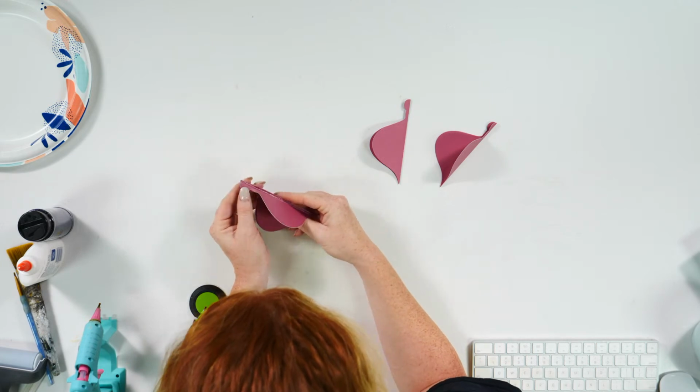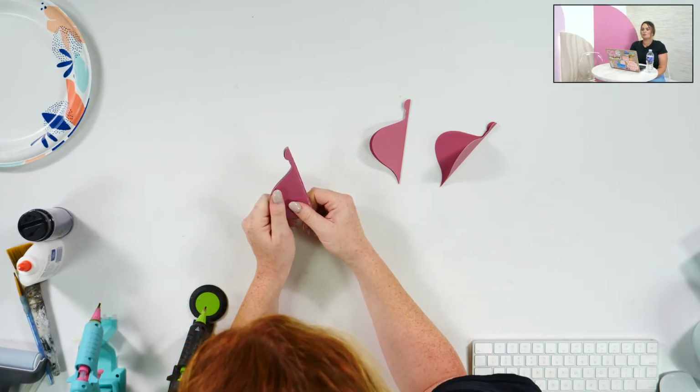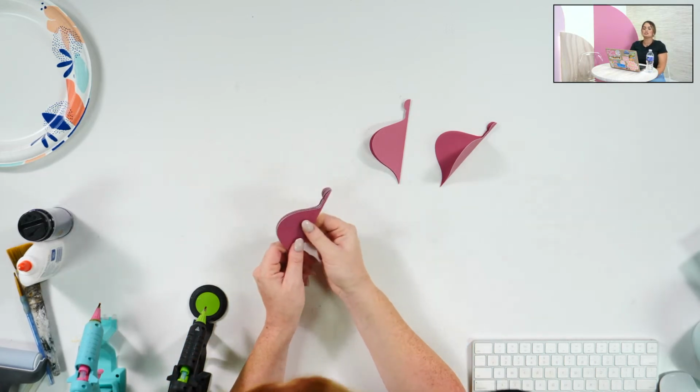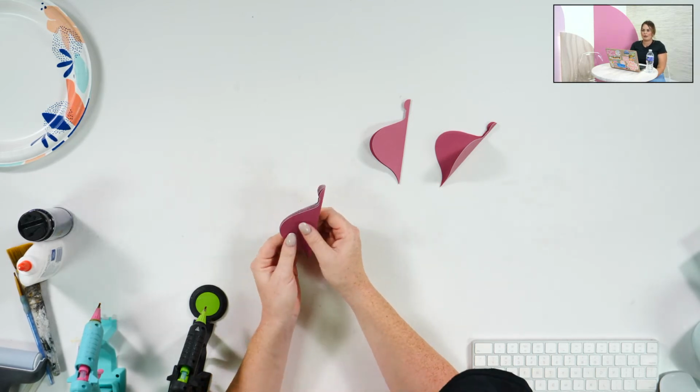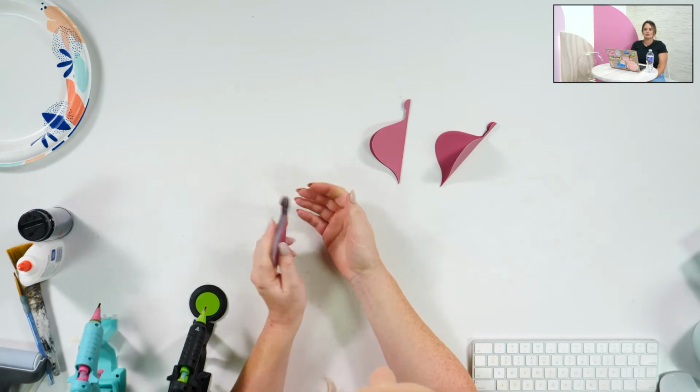Cheryl did ask, how do you store them without crushing them? Ornament boxes. That's how I store my ornaments. Or really, if you make a bunch of paper ornaments, just have one box with just paper ornaments in it, and they won't crush each other. Right, they'll just float.